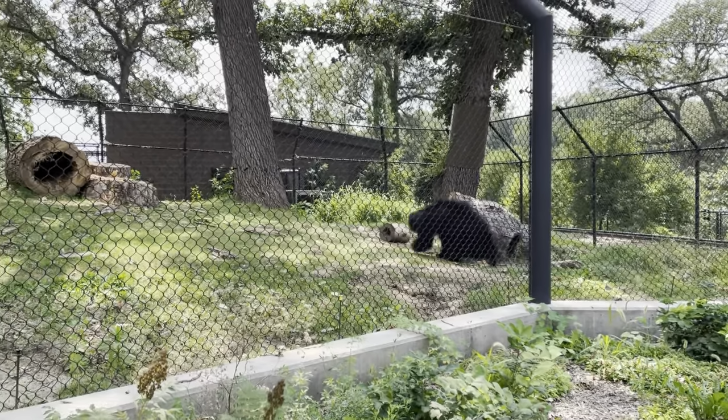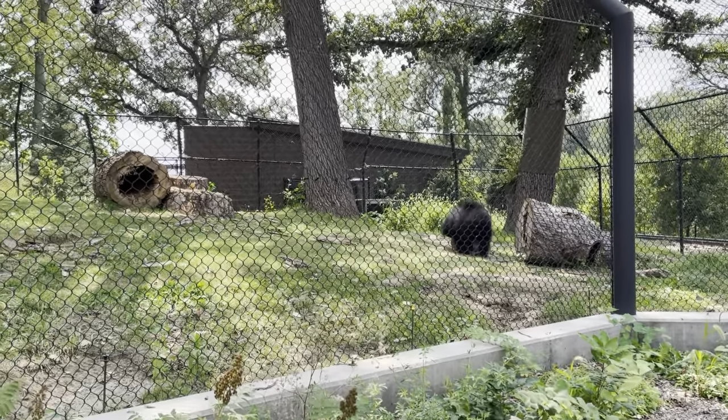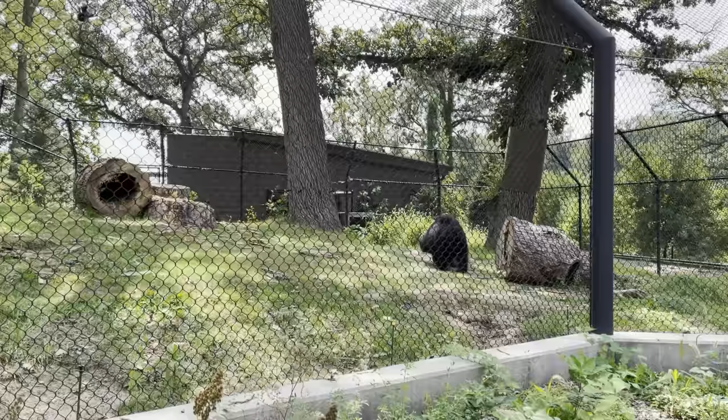I would like to point out that this sloth bear moves much faster than I thought he would, and also looks less like a sloth than I thought he would.